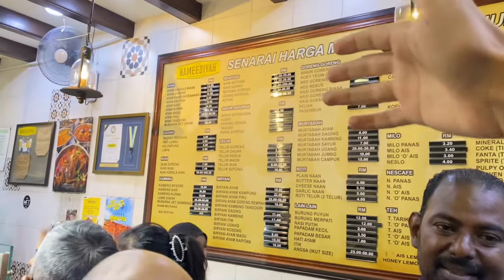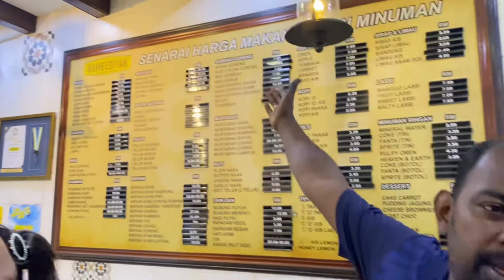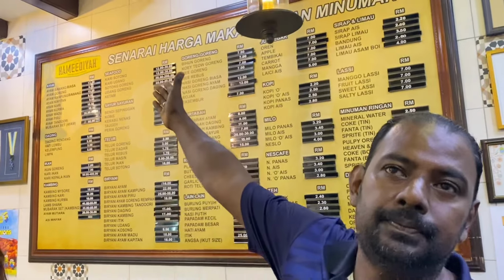And over here we found the menu, so there's a bunch of different dishes that we can get. Yes, there's so many different dishes. I don't know what to get.